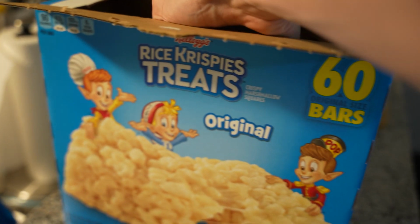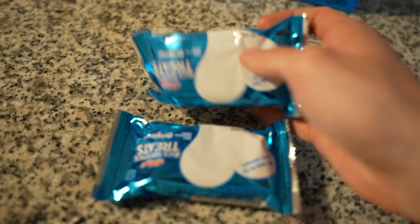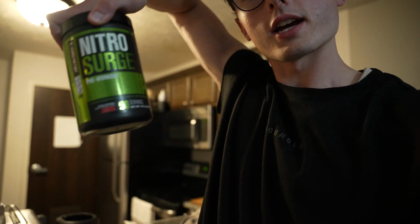Hi guys. Pre-workout, I'm gonna be having 2 Rice Krispie treats, 180 calories. And then it usually depends on the day, but most days I have this Jack Factory Nitro Surge pre-workout.